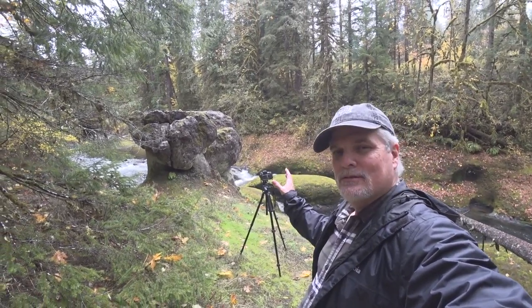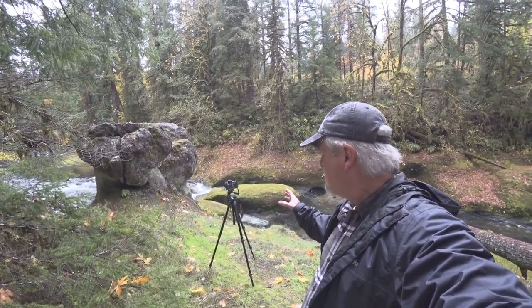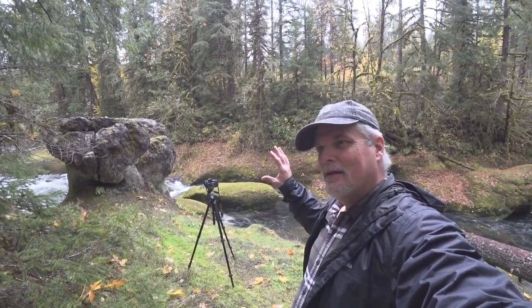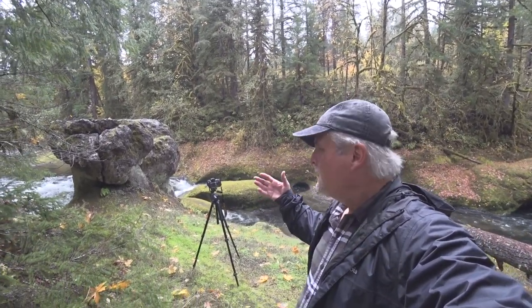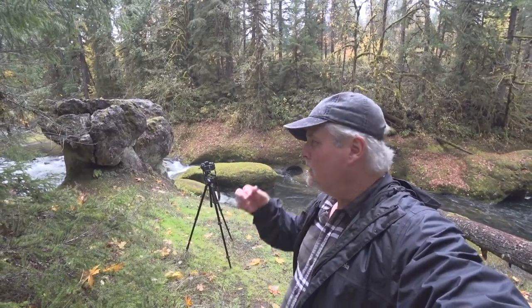In this first composition I'm making here, I noticed this rock yesterday, and I thought it was kind of interesting. It's kind of in a weird spot. I'm getting a little more sky than I want. I'm having a hard time getting an angle that I like. But I'm gonna go ahead and take some shots here, because I'm pretty close, and maybe I can crop it a little bit when I get it on the computer.